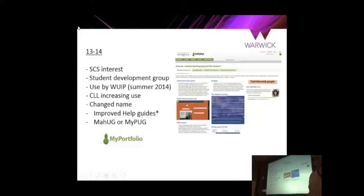And it was one of those experiences where they say, well, I quite like the colour, looks a bit old-fashioned, but they're not actually doing anything with it. But apart from that, we got some great stuff out of them, and it was part of that, and also the use by the Warwick University intern programme, where we give internships to our current students, that we got feedback from.